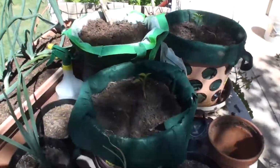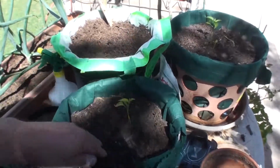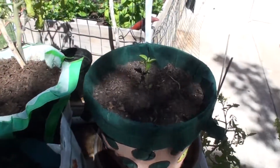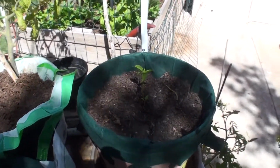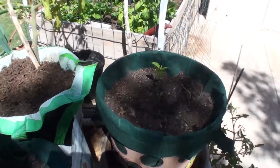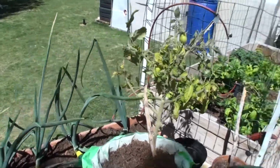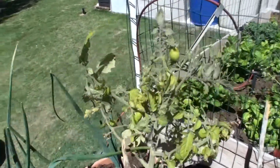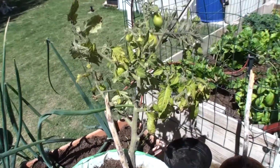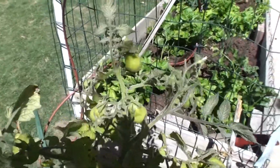I have these chili plants that I'm not seeing too much difference in. They seem to be staying about the same size. So, continue to keep an eye on them, but for some reason they don't seem to be getting any bigger. This tomato plant I started off in aquaponics, and even though it's small and it's kind of battered from the high winds that we've been having these last few weeks, as you can see, it's got a whole bunch of little tomatoes on it.